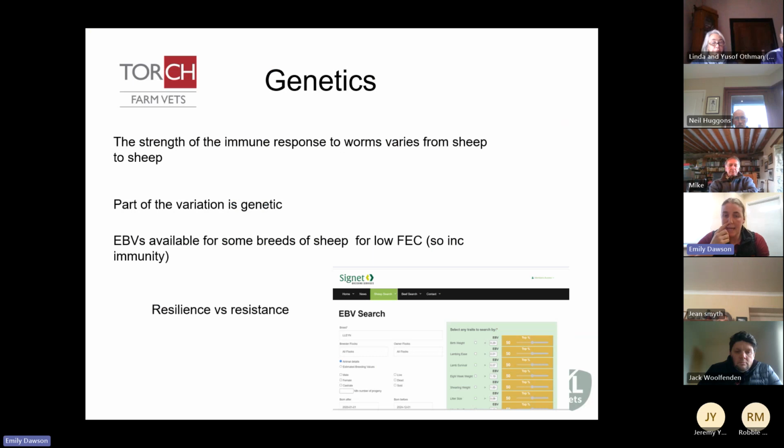A little note on genetics here. So the immune response we talked about in adult animals, there is a genetic component to that, although only part of that variation is genetic. There are a few other factors that are involved, some of which we know about, some of which are still being looked into. On the sheep side of things, there are estimated breeding values available for some breeds. So the Clin and the Landowners have started looking at sheep that genetically seem to be predisposed to having low fecal egg counts. So that would suggest an increased immunity for those animals.